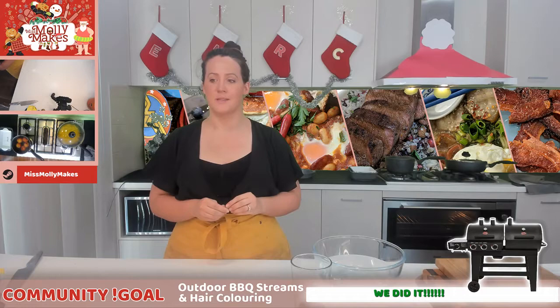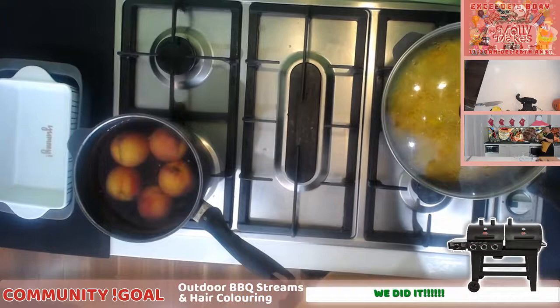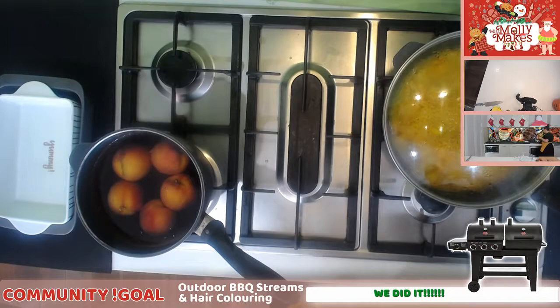Yes, all the dessert. Okay, so we're gonna go over here. So in here you have peaches. I don't know why this is wonky. I feel like it's... Probably not. But peaches in there. And then we're going to put them in a bowl of cold water.